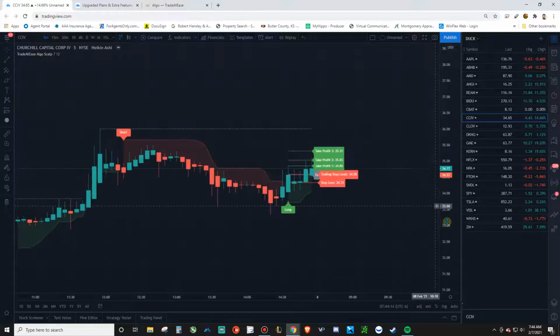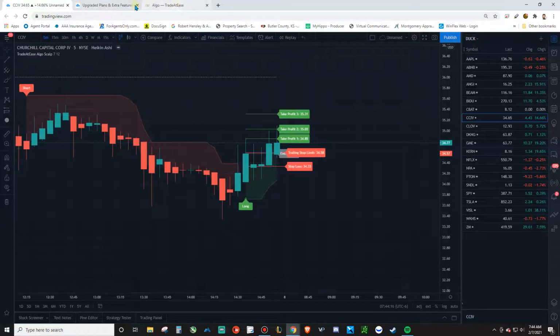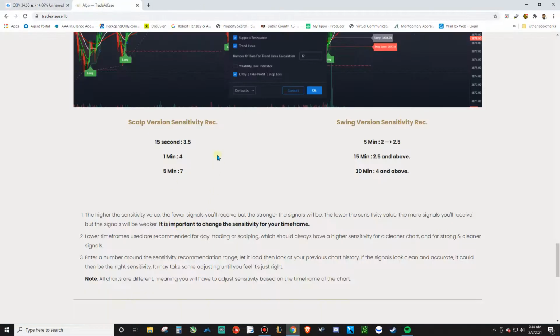5 minutes, good enough. If you're trading the 15-second plan, you're basically like an AI or something. But then you've got the 1 minute you can trade, and you've got the 5 minute, and then the swing version. You can trade the 5 minute, but I wouldn't mess around with the 5 minute for the swing. You could. I mean, they're basically the same system. It's just the sensitivities are different. But I do like that they added this feature in there for the swings, because now you have something for almost any kind of market.